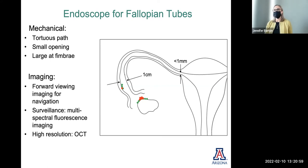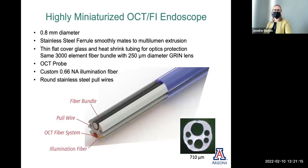They're just different. So we knew that we could do the surveillance with this multispectral fluorescence imaging, and then we could zoom in on the spot that looked abnormal and do OCT and see if it really was. So there's the endoscope. We'd put it into the uterus and we'd image.